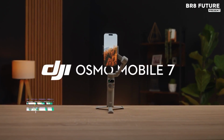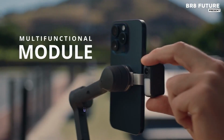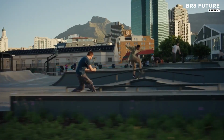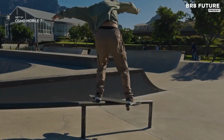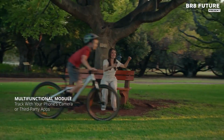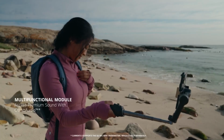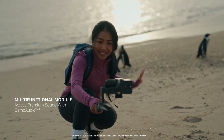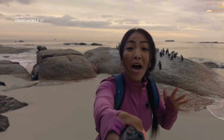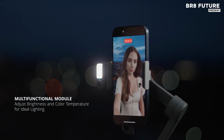The DJI Osmo Mobile 7 is an advanced gimbal stabilizer designed to enhance your smartphone videography experience. Featuring a robust 3-axis stabilization system, this gimbal ensures smooth, professional-grade footage even during movement. Whether capturing fast-paced action or cinematic panning shots, the Osmo Mobile 7 guarantees steady results with minimal effort. Its ultra-light ergonomic design offers a comfortable grip, making it ideal for extended shooting sessions without fatigue.